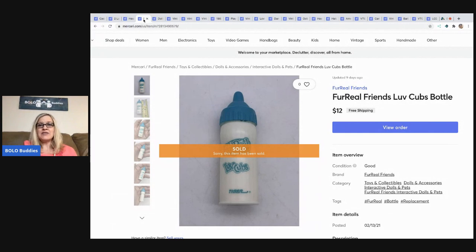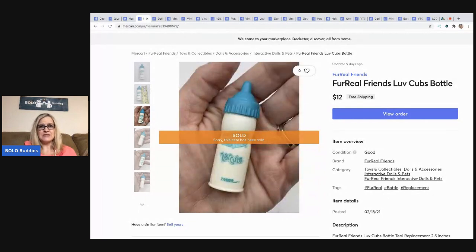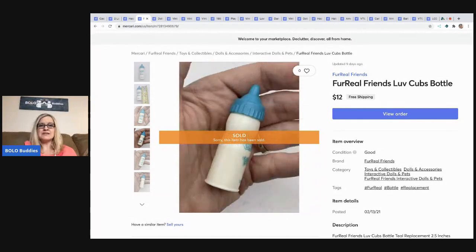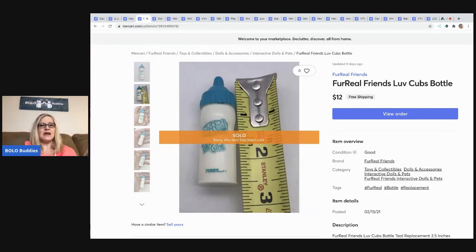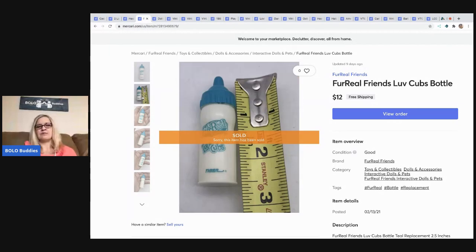So now this is a For Real Friends Cub bottle. These are the live pets that are animated and they do different functions. This is just the little bottle. And when I say little, it's very tiny. I'm trying to get you the picture in my hand. Little teeny. You guys, I put my hand in pictures. I don't do it on my first photo, but I will do it on the other photos because it gives the buyer a better idea of how big the item is. I also use the ruler, but when you put it in your hand, I just think it really shows size.